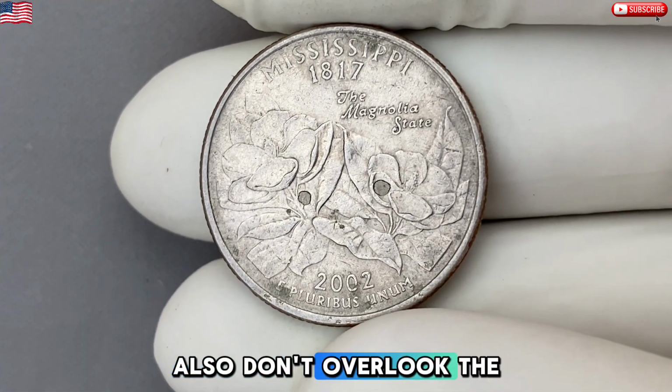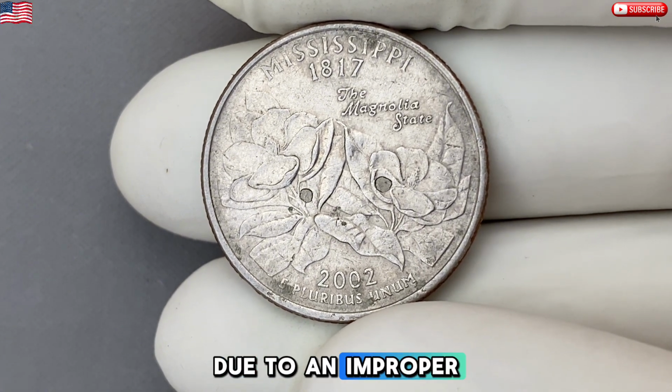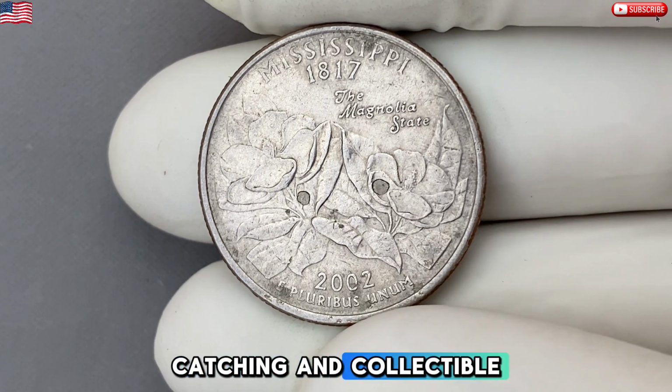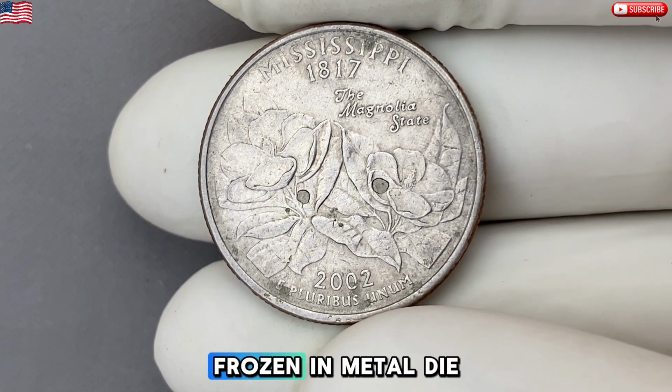Also, don't overlook the clipped planchet error, where part of the coin's edge appears to be missing due to improper cutting of the blank before striking. These coins are eye-catching and collectible because every clipped quarter is unique, a real minting accident frozen in metal.